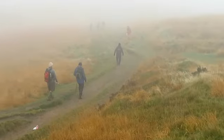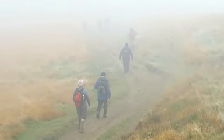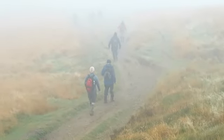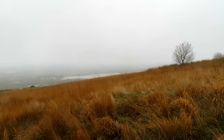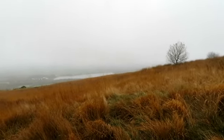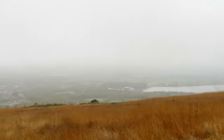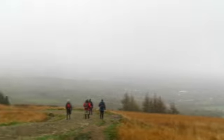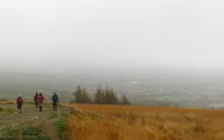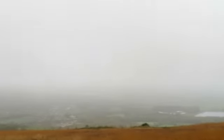Unfortunately, I'm continuing the mist theme. Look, you can see our members walking away and disappearing into the mist. Hopefully it'll dissipate as we go down. I'm just filming now. Still misty, but down there maybe an idea of the views that we might have had, or a hint of them. You can see the reservoir and civilization, whatever that is, down there at the bottom.